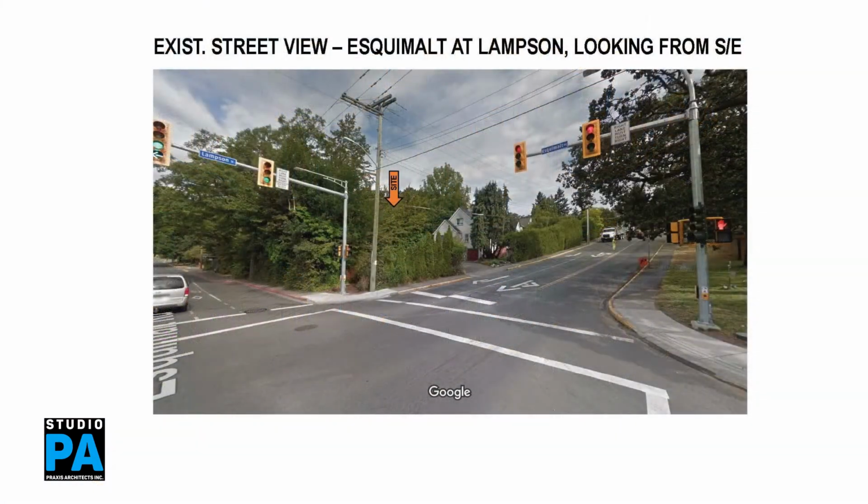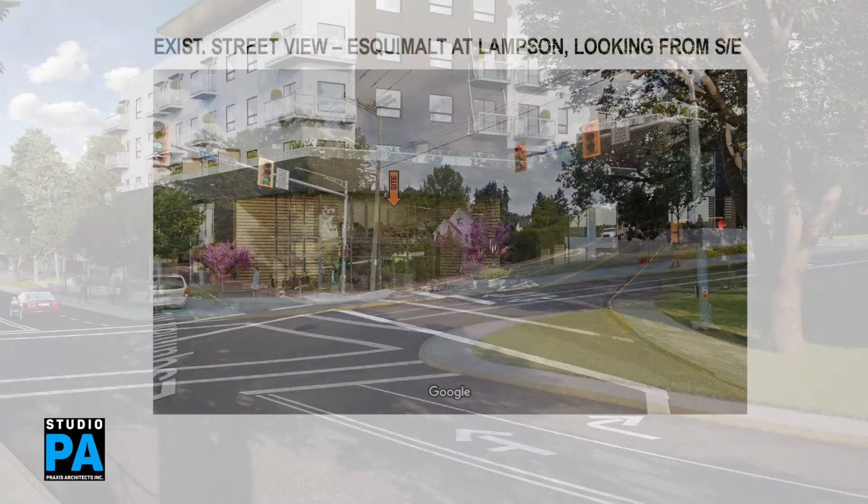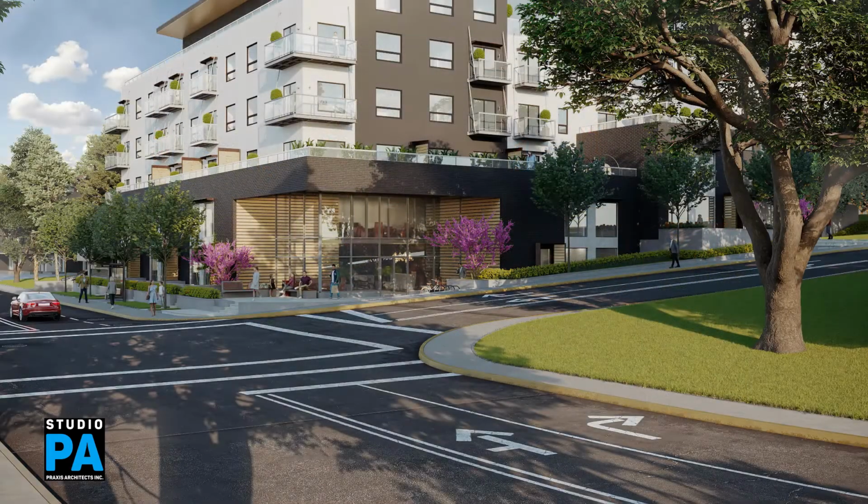Looking from the southeast towards the site, this is a view of the existing property. This is a view of the proposed redevelopment of the site. One of the key design drivers is the relationship between the building and the street. 5 townhouses have been located along the street edge, each with a front patio area. The main entrance at the corner features generous glazing and a warm, welcoming feel. The sunny plaza located between the street and entry has been designed for lingering and socializing.